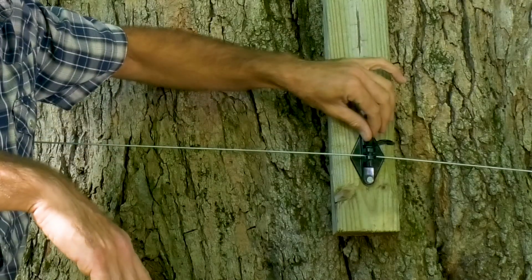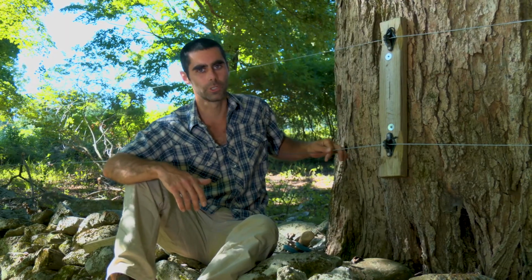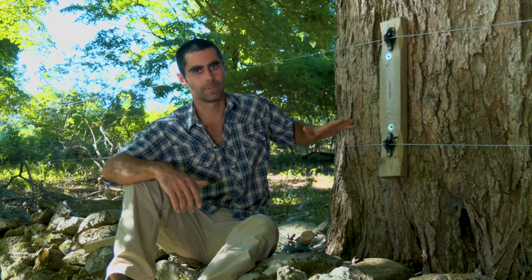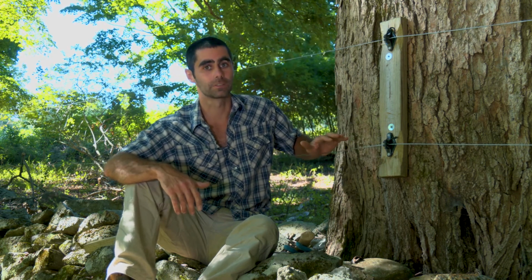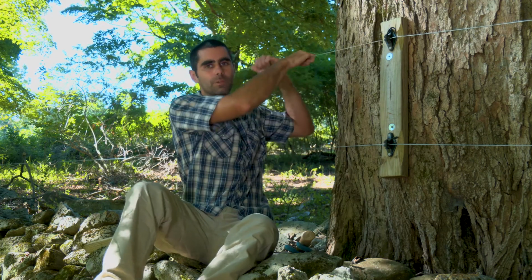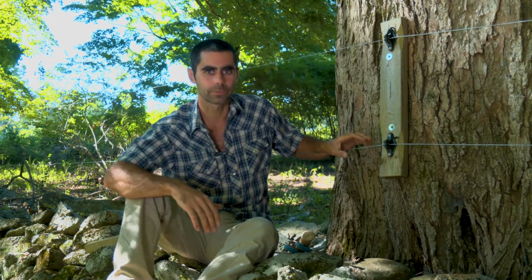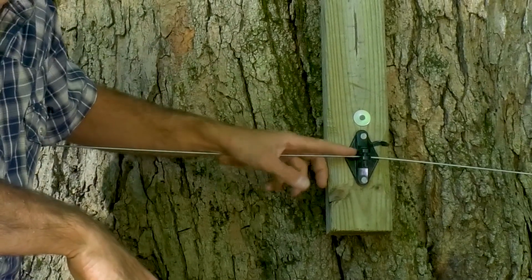Pretty much the worst thing you're going to have happen is maybe an insulator popping out, and then you can just go back and nail it back in. Or possibly the fence could break, but it's very rare for these high tensile fences to break. It would take a lot of pressure, and that compression spring prevents it from doing so. The other thing that's important with that high tensile fence is that your insulators can slide.